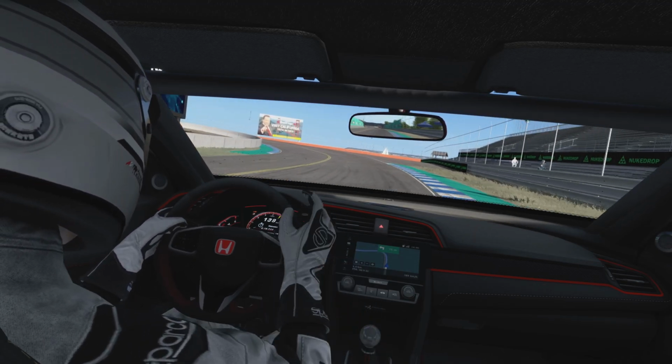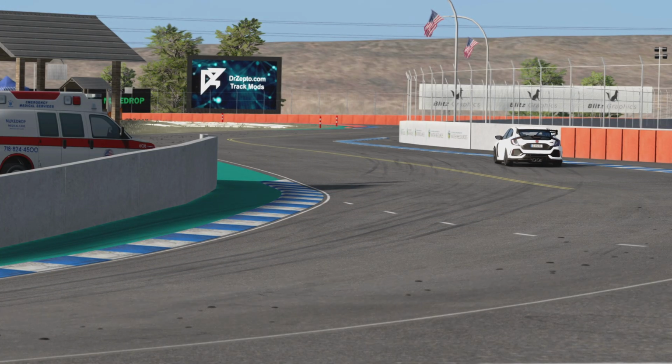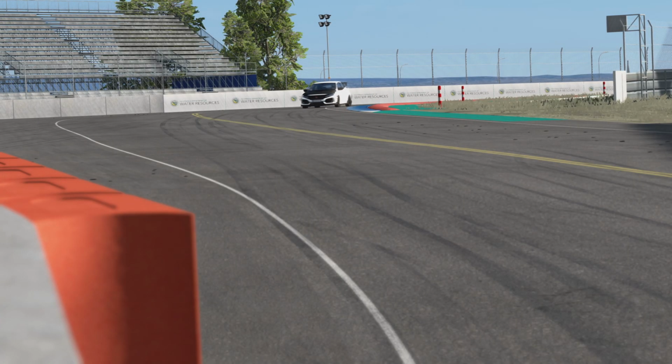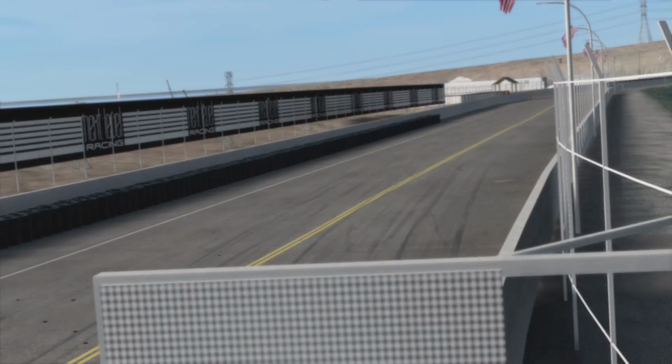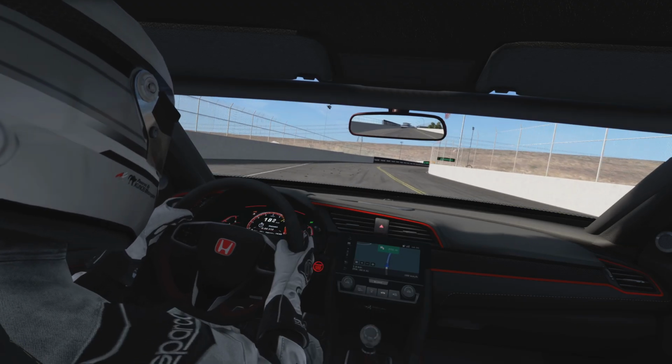Up to 4th gear, straight back down to 3rd again. Watch out for that lift-off oversteer. Gotta have it so balanced, it looks like it's pushing a bit wide there though. Through turn 5 and massive amounts of understeer. Gotta balance the throttle so carefully there, otherwise you will be in the fence.